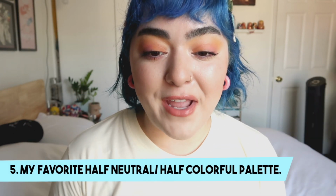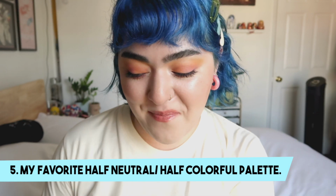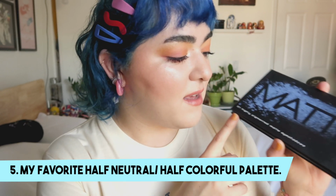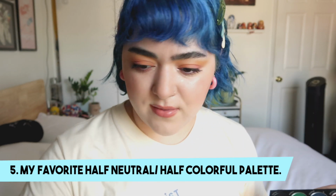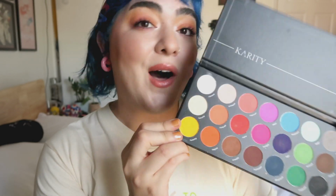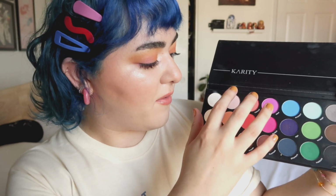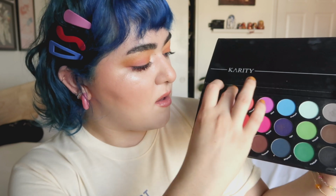Question number 5, my favorite half neutral, half colorful palette. This is another one that could basically be another rainbow palette. This is the Carity Professional 21 Highly Pigmented Eyeshadow. So it looks like this. I purchased this because of Jay Kissa. I saw her use this. It is pretty beat up, as you can tell, but it's all matte eyeshadows, basically any color that you want. There's a lot of neutrals in this section as well as over here, but then you also have your colorful eyeshadows. Everything blends out so well.